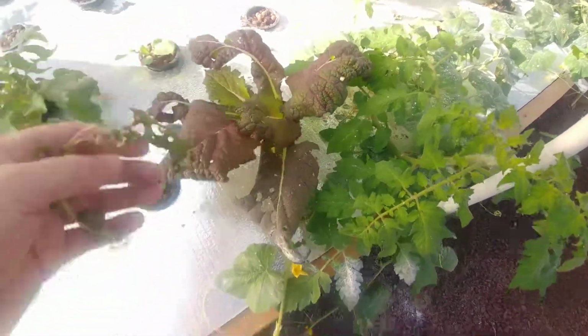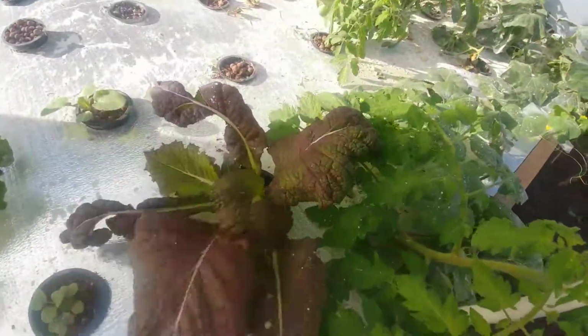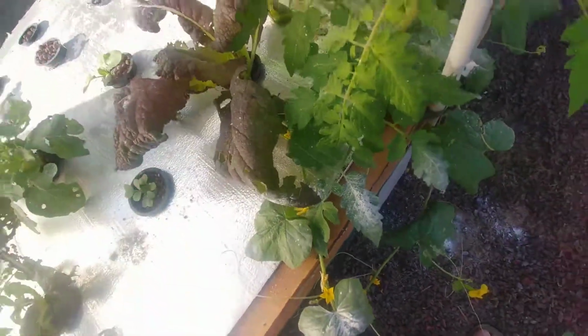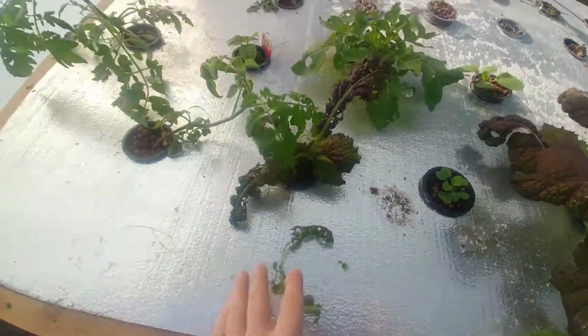Look at that whole leaf chewed up. So there's a looper in here somewhere. He probably already went to cocoon himself. There's more evidence here. I will find you, looper. And the loopers make great fish food. The fish really like those. So when I catch them, I throw them in the fish tanks.